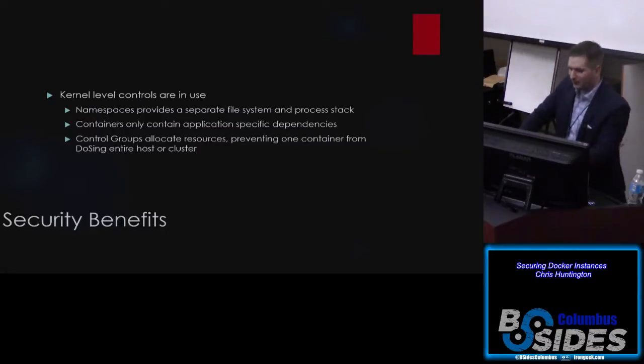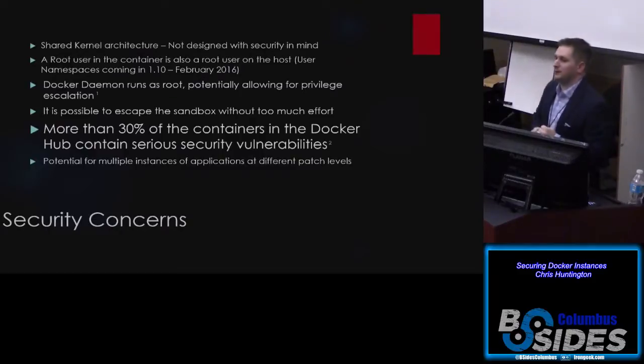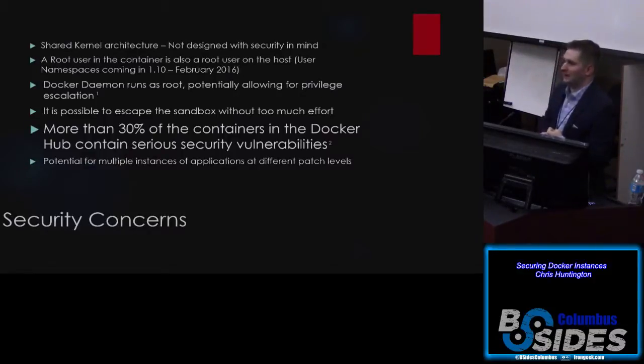So back to the kernel level controls being in place. However, there are some security concerns based around that. Because it's a shared kernel architecture, it wasn't designed for security, right? Because we've got that interaction between the container and the kernel, it's not terribly difficult to break out of the container if you have access at an SSH level or any kind of level beyond a web application that's deployed in it. Okay, so if you've got people FTPing into a server, or into an application, it really doesn't belong in Docker. Any kind of command level access is probably not a good idea.